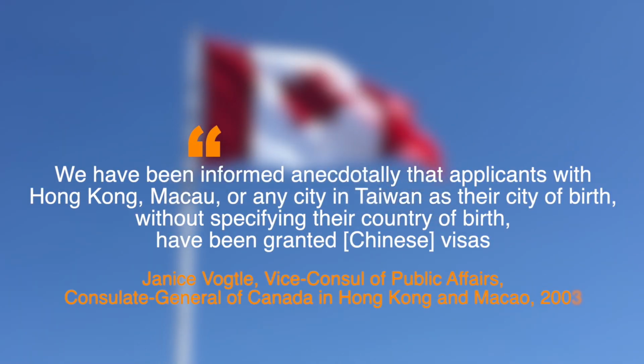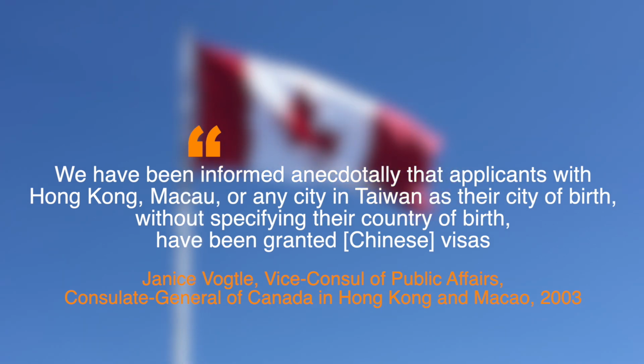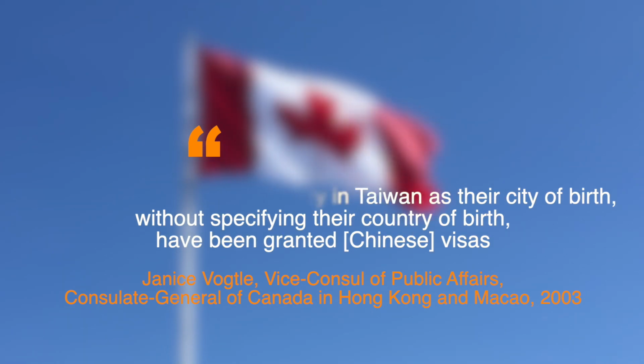Instead of changing your place of birth, you might want to consider hiding that info, at least partially, since apparently it works. We have been informed anecdotally that applicants with Hong Kong, Macau, or any city in Taiwan as their city of birth, without specifying their country of birth, have been granted visas. Now, because of all these, nowadays, when a Hong Kong, Macau, or Taiwanese-born Canadian applies for his passport, by default, he gets a passport that only shows the city name without country. The same goes for anyone born in Jerusalem, with only city name, no country, just to avoid a controversy.